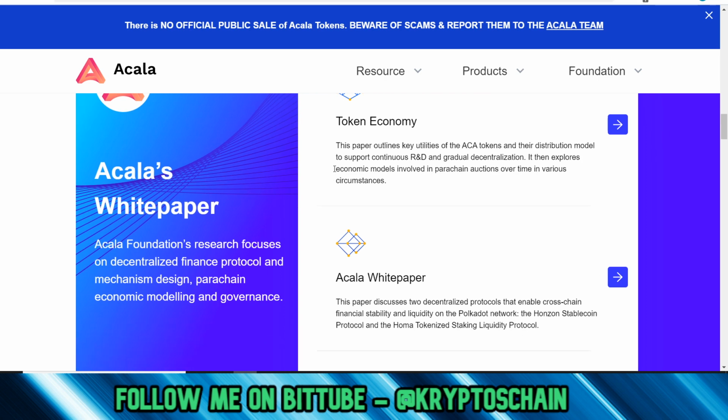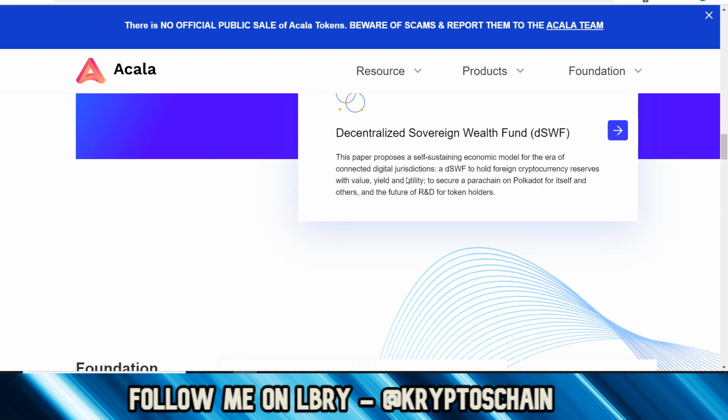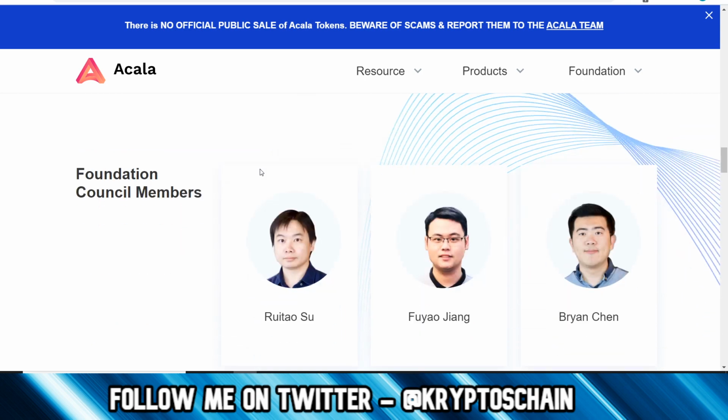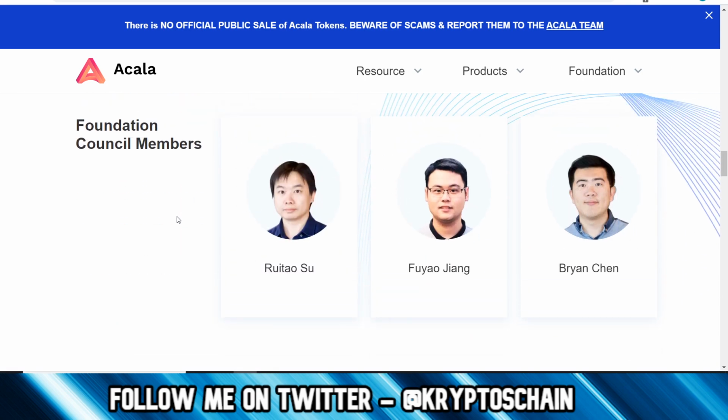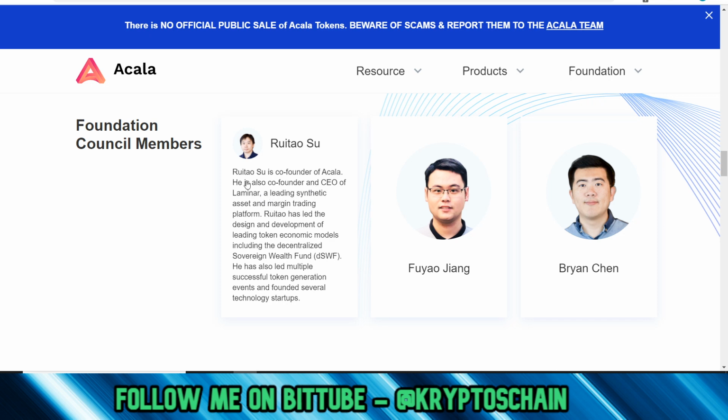Now I've got the token economy here, the Acala white paper, which we'll talk about in a moment, and some more information on decentralized sovereignty. We've got the foundational council members. We've got Ruei Su here, who's a co-founder of Acala, but he's also a co-founder and CEO of Laminar.